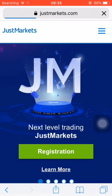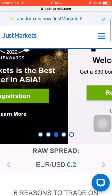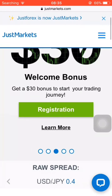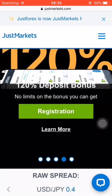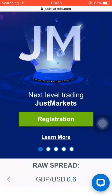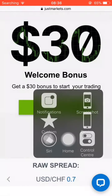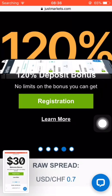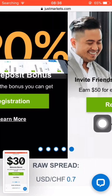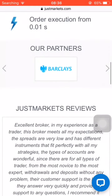And the website is right here. It's just the market website, guys. It's the one that is giving 30 USD no deposit bonuses. You can see the welcome no deposit bonus here, very simple and very nice to see. This website has a real advantage when it comes to rewards and promotions, because they offer a lot of them: the 30 USD no deposit bonus, the 120 deposit bonus, and also $50 for every friend that you refer here.